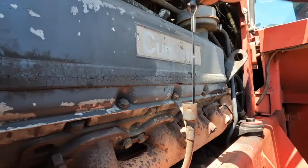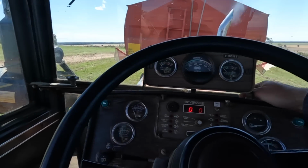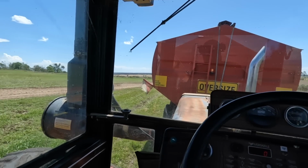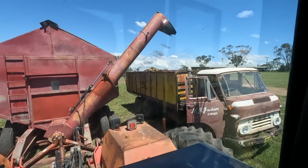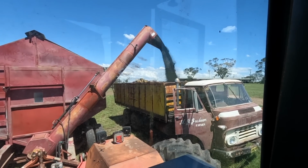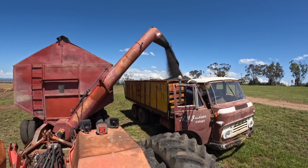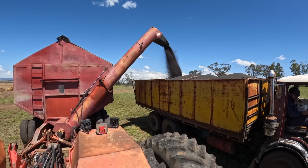Wipe it and dip it back in. Yep, that's good. Just have it ticking over. Now we're off for our big trip to the silo.